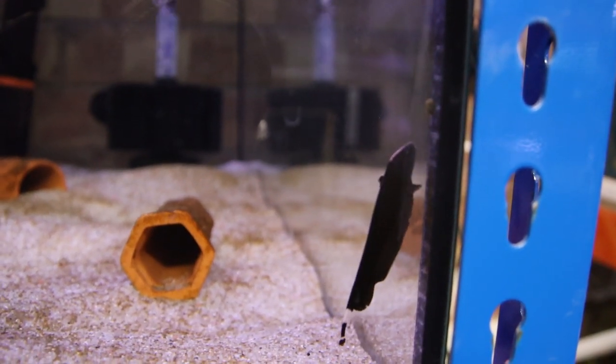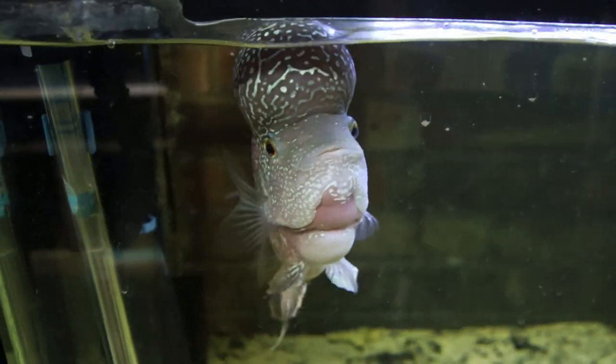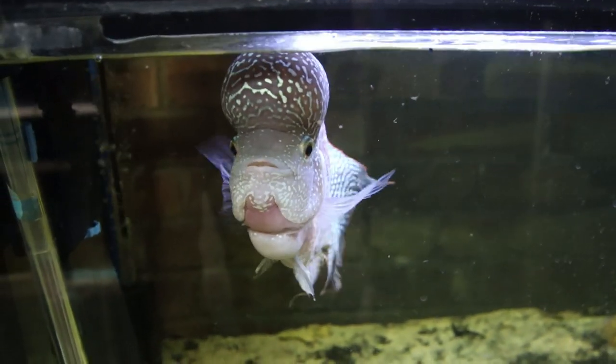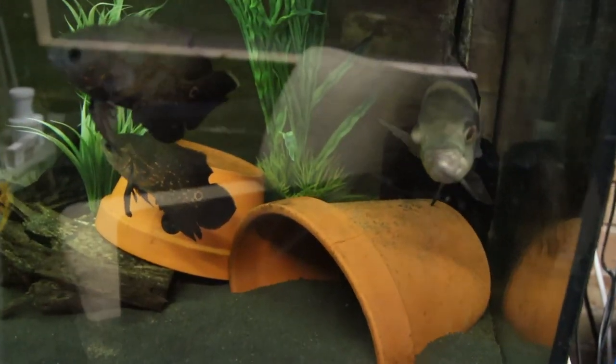Like Humphrey. Humphrey is without doubt my favourite fish because I spend so much time interacting with him. He loves to play with me. And he's just awesome as all hell. We've got the other fish. We've got the Oscars down here. Doing really well.